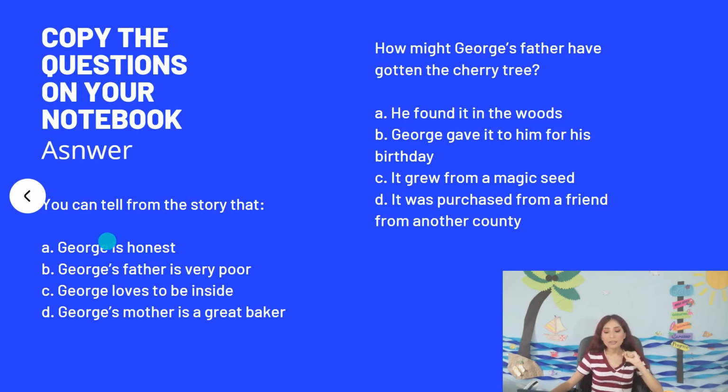You can tell from the story that: A, George is honest. B, George's father is very poor. C, George loves to be inside. D, George's mother is a great baker. What do you think?